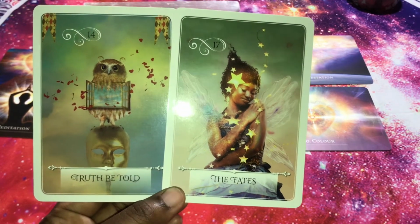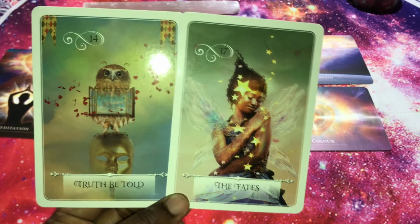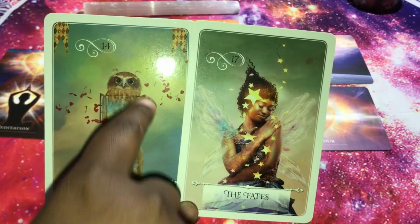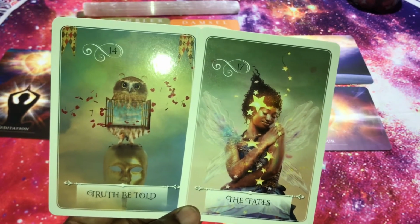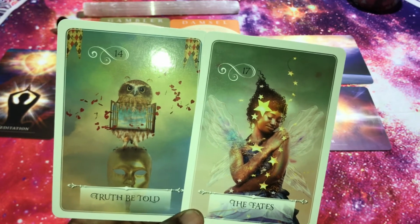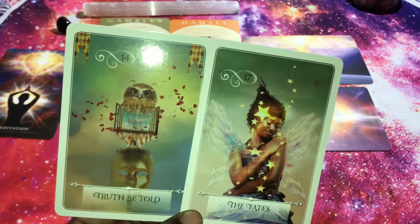So again, with Truth Be Told, this is just saying trust. When you feel in your heart that someone is telling you the truth, trust that. When you feel in your gut that they're not telling the truth, trust that, period.